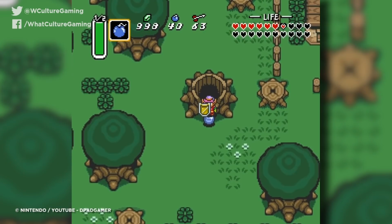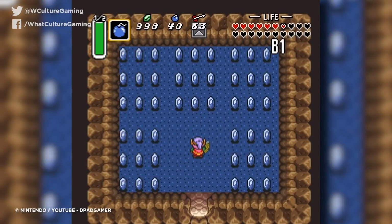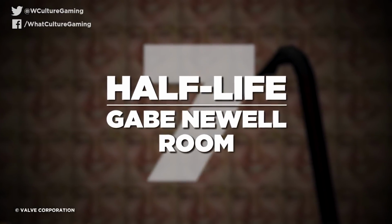A Link to the Past features a failsafe room that can only be found if the SNES game happens to crash in between other locations. The room contains exactly 45 rupees and would reappear in A Link to the Past and Four Swords in the 2000s. Number 7. Half-Life: The GABE Newell Room.